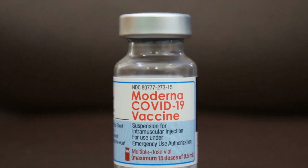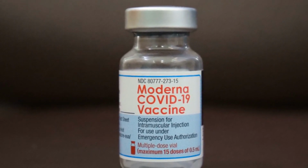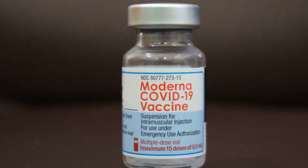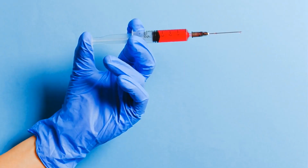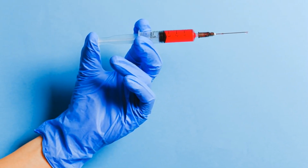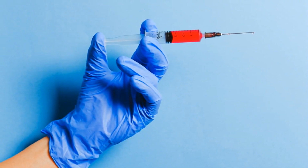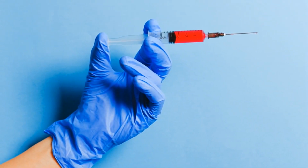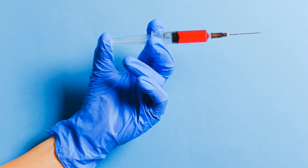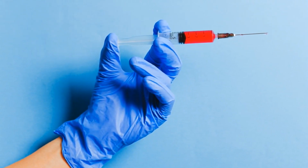The immigration medical examination includes several components. First, the physician will review your vaccination history. Required vaccines include COVID-19, polio, hepatitis A and B, meningococcal, measles, mumps, rubella, pertussis, pneumococcal pneumonia, tetanus, diphtheria, and Haemophilus influenzae type B.